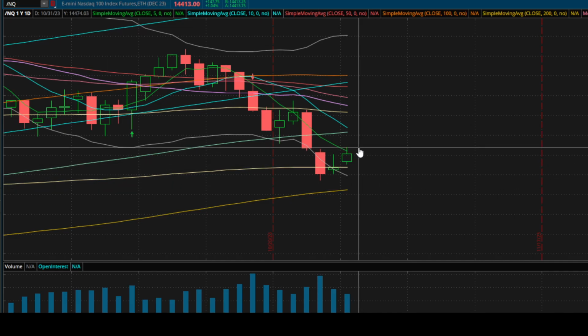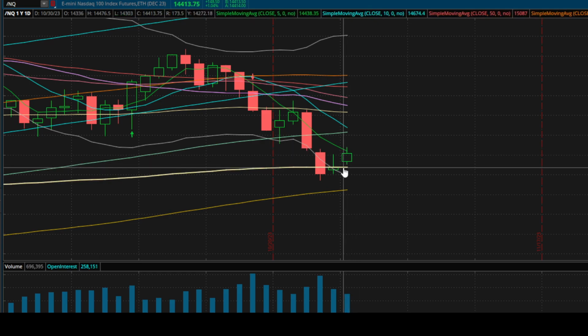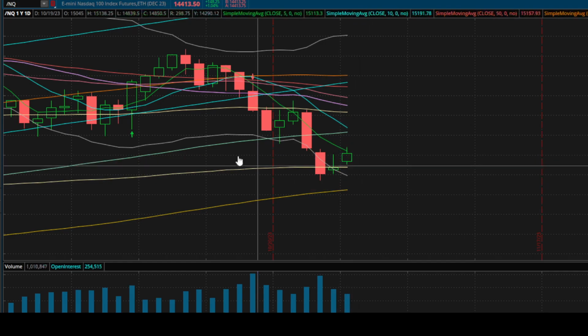and that would have been a little bit more of a stronger bounce. So what we're looking for is anything over 14,474, or anything below today's lows that re-loses the 200 EMA. Then I would look for that exhaustion move down into the 200.